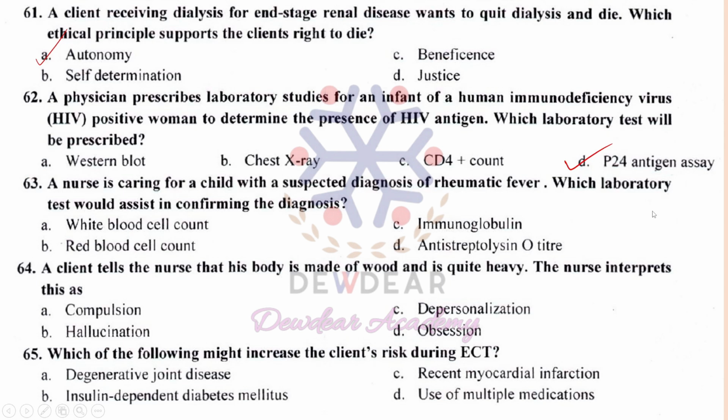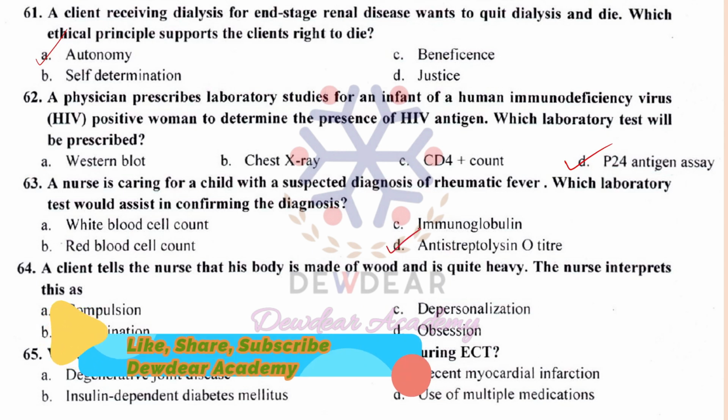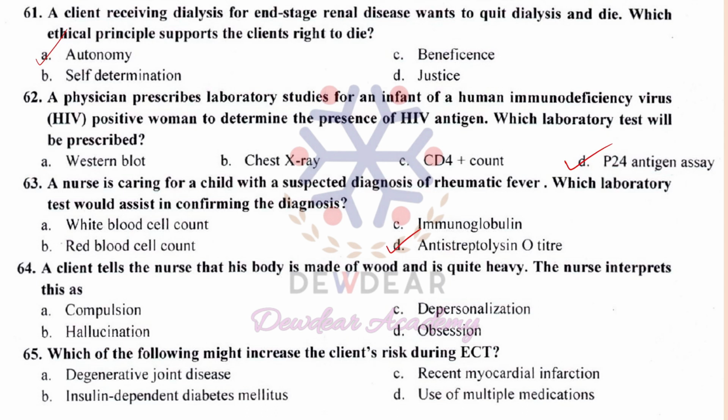In case of rheumatic fever, the correct answer is option D, that is anti-streptolysin O titer. Anti-streptolysin O titer helps in confirming the diagnosis of rheumatic fever.